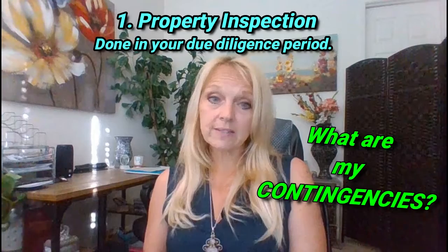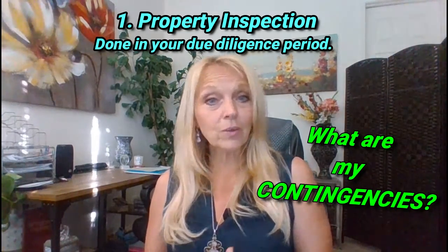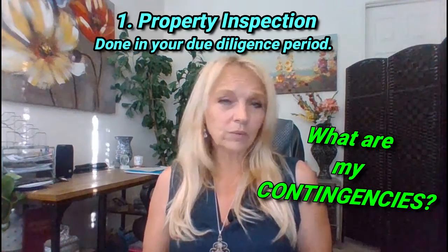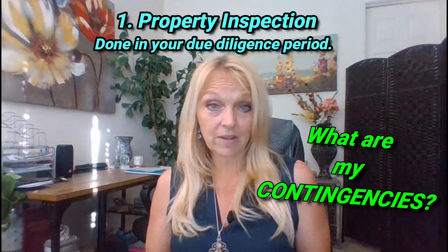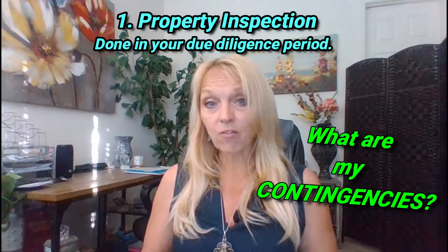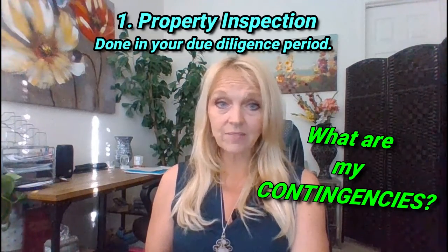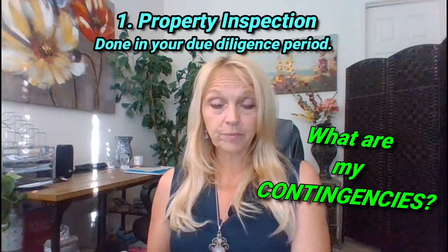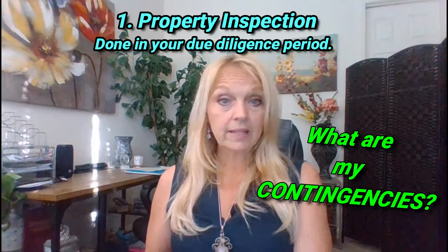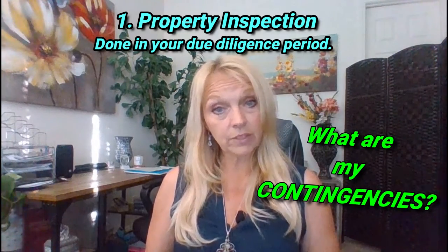Now, just to give you an example, everything doesn't have to be as severe as a new roof. You can actually cancel a contract even for a leaky faucet. Now, you won't likely want to cancel a contract based on a leaky faucet, but I give that example to let you know that it's a matter of what the property condition is and whether or not it's acceptable to you. Now, let's say it's not, and that roof needs to be repaired. You can ask the seller to repair it. You can ask them to replace it. It's just a matter of what you negotiate and both parties agree to as acceptable terms.